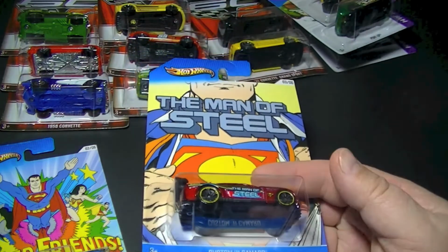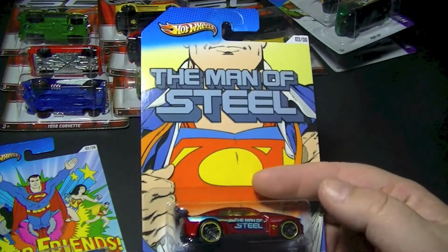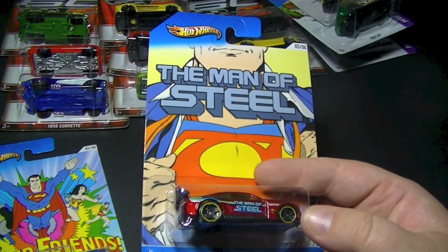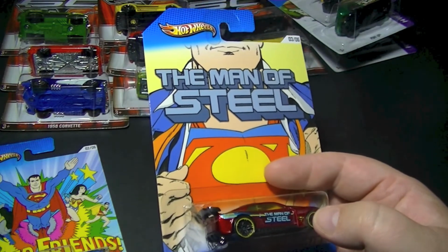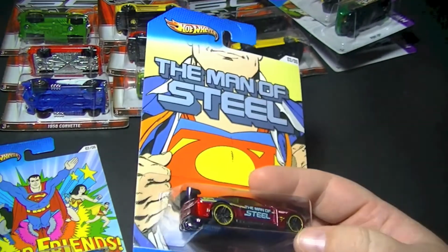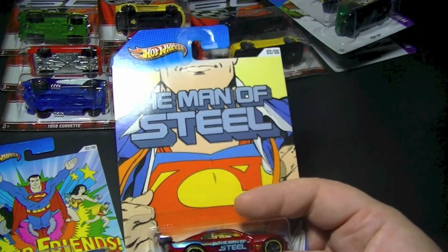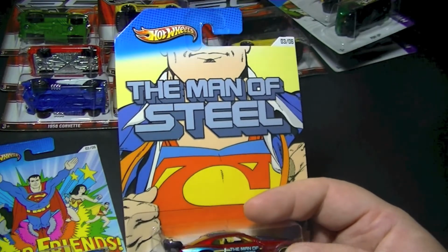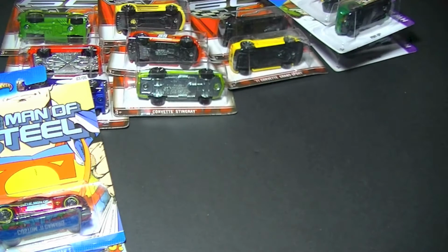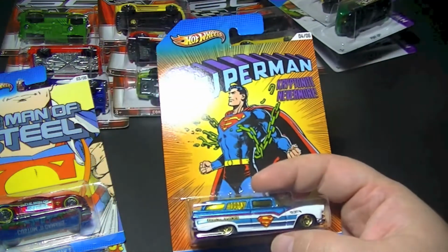But this is a custom 2011 Camaro. It's nice. I like the colors. That red paint scheme, that metallic kind of Spectre Flame looking red. Every time I see a car with that red, I have to buy it. I don't know what it is about that red. What else? Here we go.